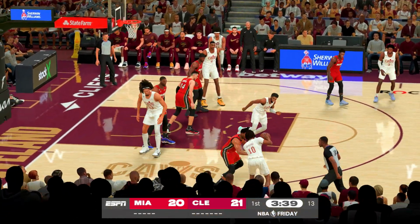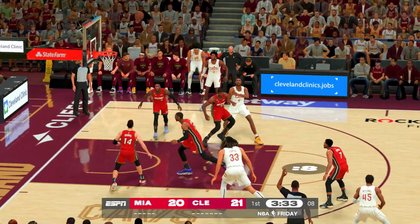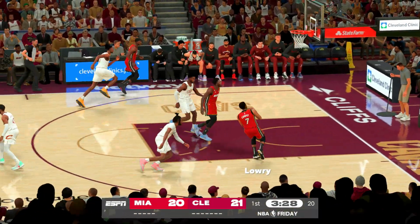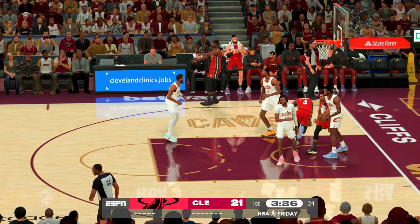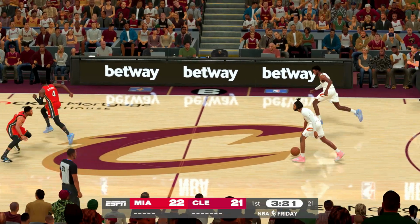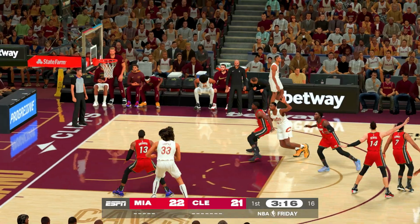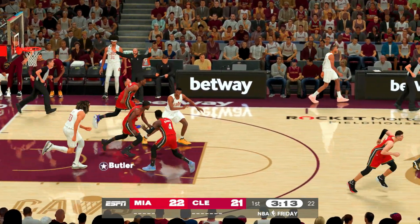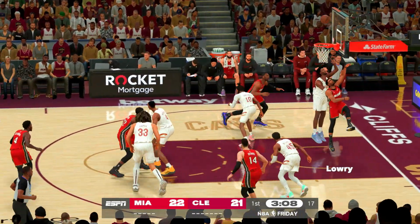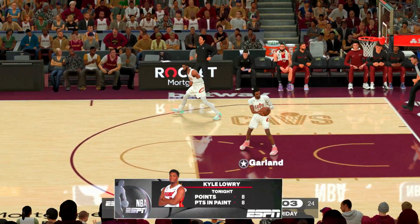Oladipo against LeVert. Outside Garland. Off the mark there with a three. Miami's gone 0 for 2 from outside. And Lowry with the bucket on the assist by Hero. Lowry's got his third basket on the night right there. Garland with the ball. He's got nine. Butler with the ball. Now guarded by Mobley. Down low. Lowry. Ooh, good finish at the rack off the slick feed. Jimmy Butler. And it's a three-point Miami lead.